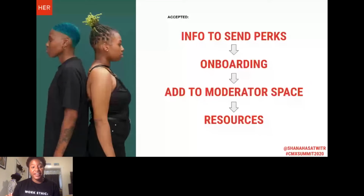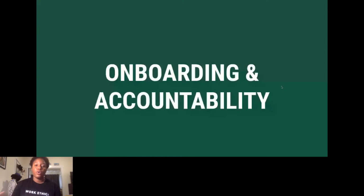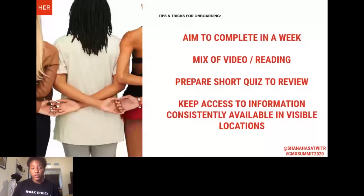All right, onboarding and accountability. During onboarding, there is a lot of information that you want to share. So you need to keep it interesting and somehow make sure that you can trust the person to actually go through all of the information. So here are some of my tips and tricks that I've implemented during our onboarding. Our process used to be really long, filled with multiple trainings that never fit in everyone's time zone. So then I had to trust that they were going to watch the recordings and do all this. It just caused a headache.